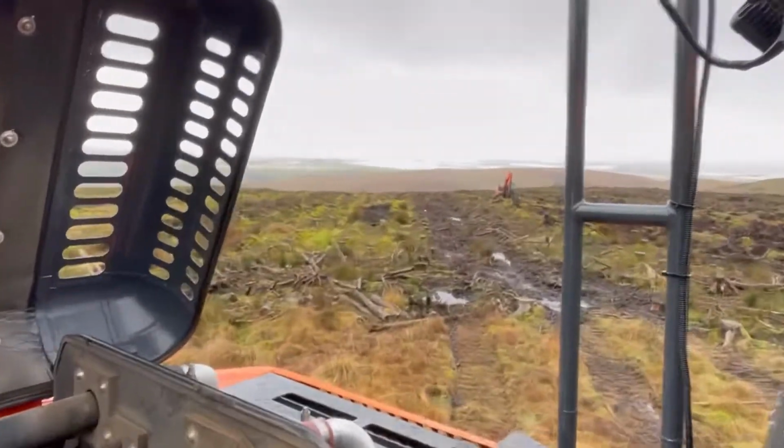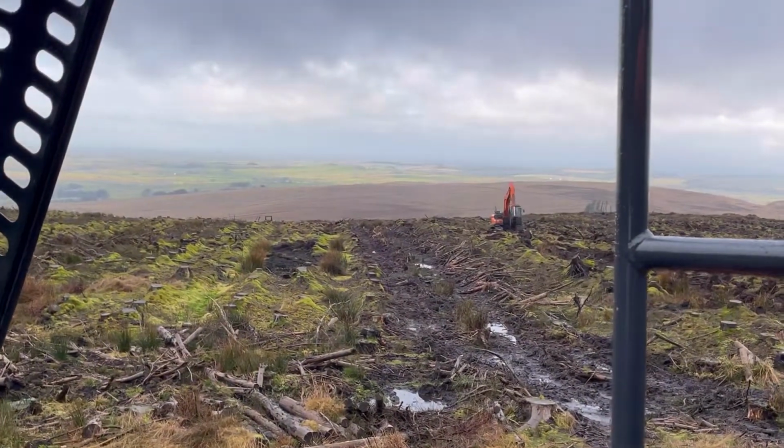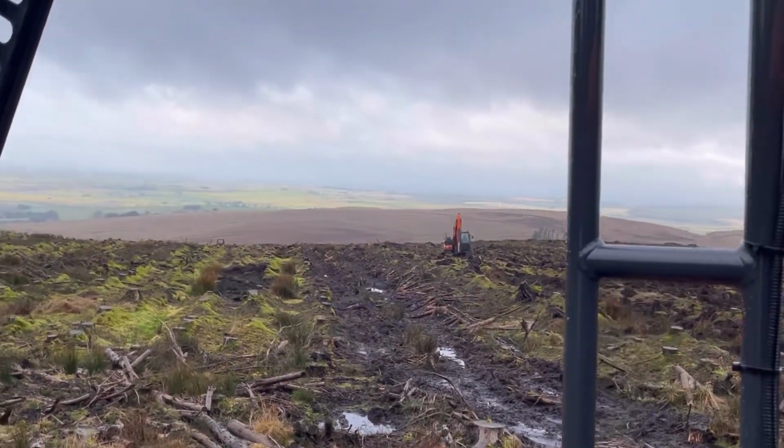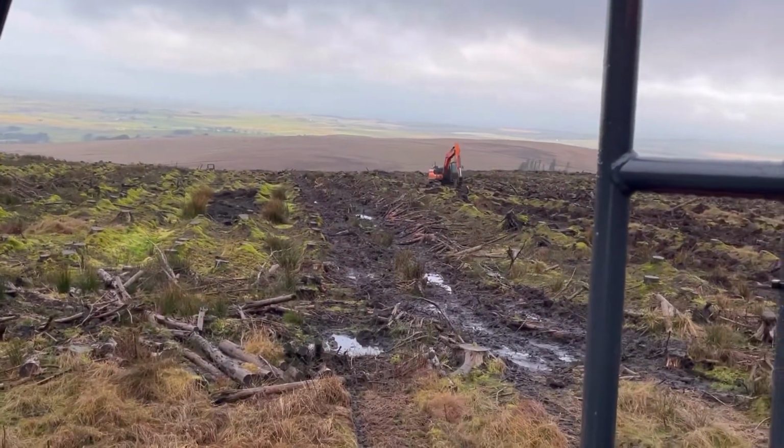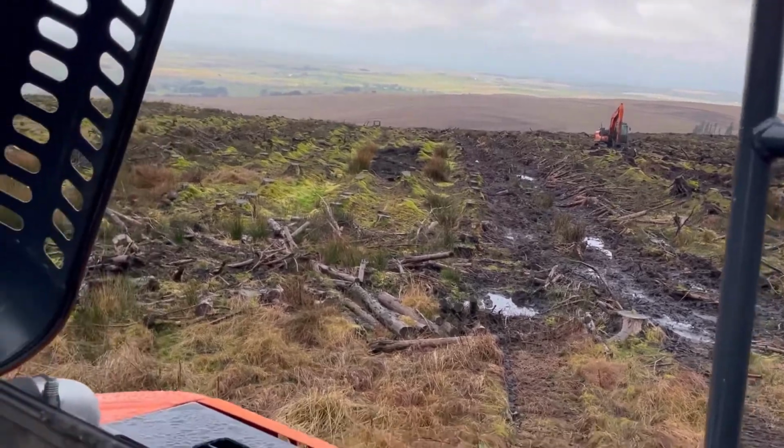Great view out towards, where's that, Carlisle way? Yeah, there's his other digger working away still. So right, I'll get on with this. All right.